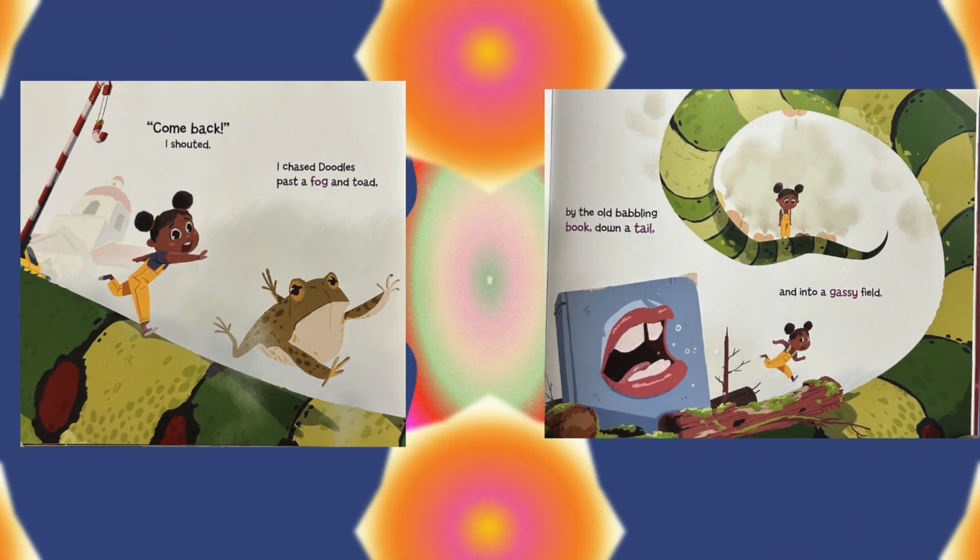Come back, I shouted. I chased Doodles past a fog and Toad, by the old babbling book, down a tail, and into a gassy field. So let's take a look at those purple words. Fog should be frog.